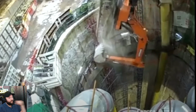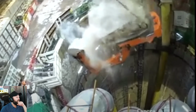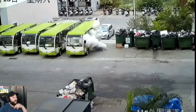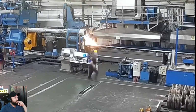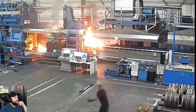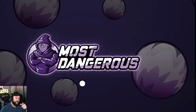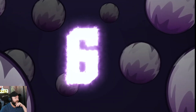Let's get into it. From a job site in Hong Kong that was short one excavator the next... That looks like a nuclear reactor or something. Or I don't know. It's just a big giant hole. Next day, and a string of electric buses that randomly burst into flames. I think we saw that. A wild aluminum fire in Spain that sent two workers running for their lives. Here are 6 catastrophic failures that were caught on camera. Slick intro, I like it.